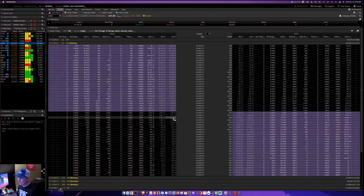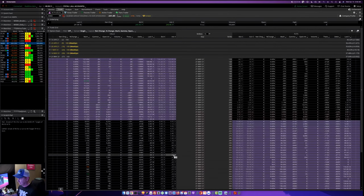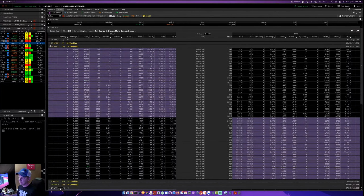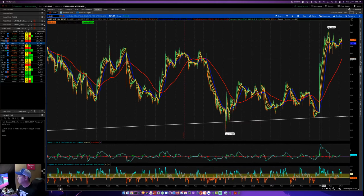Probably grab next week's 250s, or if you wanted to go out to next month, let's go 2 weeks out. 265s are $1.20. Those look good. I'd probably go actually with the 260s. I've got a little bit more open interest. So Baba flushed at 238. 240 or 238 for next week's, or 2 weeks, 260s.